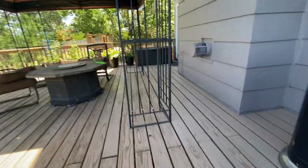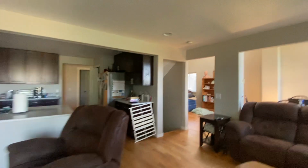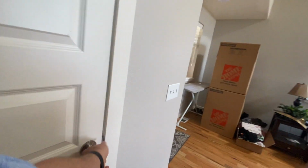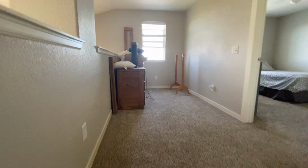Up the stairs we go. We'll head on up to the upper level. We will check out our master bedroom, our two bathrooms, and the three other bedrooms. Just a coat closet here. Up we go. Of course, the house will be professionally cleaned.